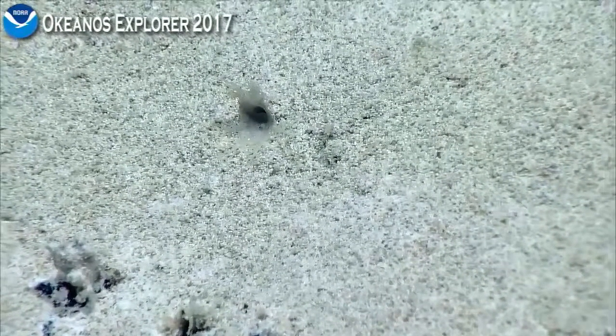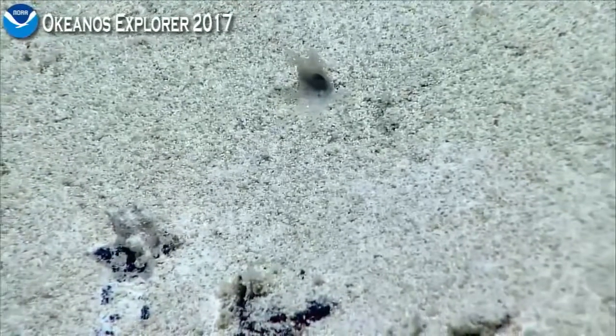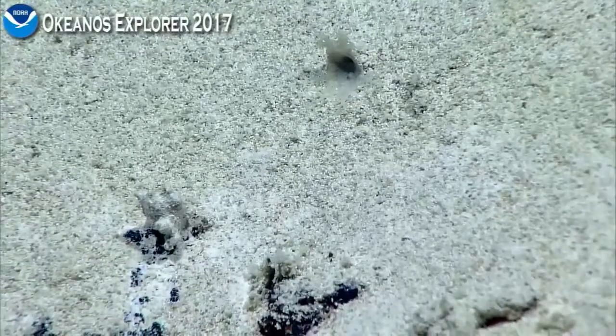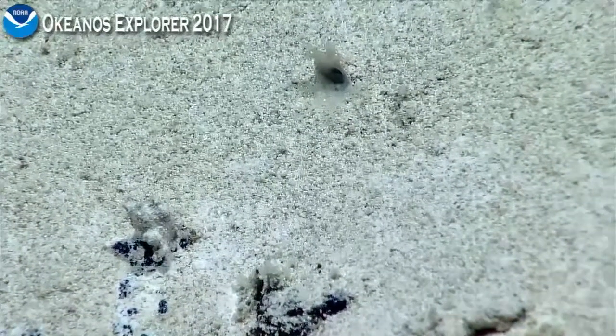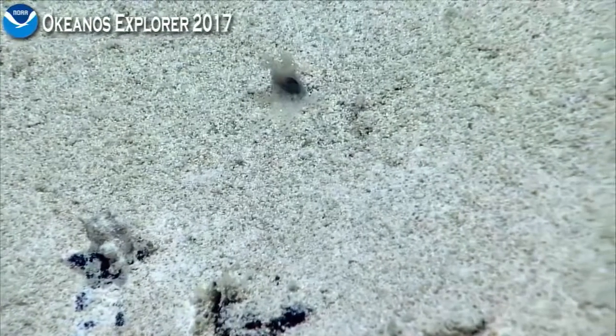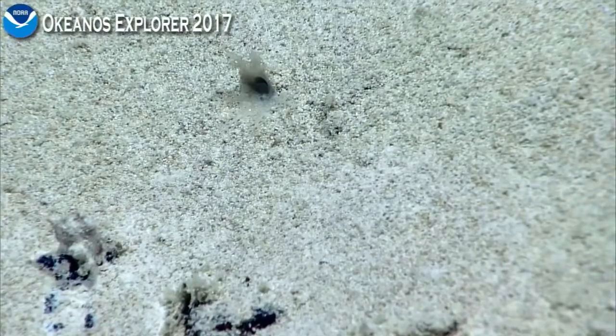So, Scott or anybody out there, has anyone seen something like this? Let me check the chat room here. Yeah, it's curious, isn't it? I'm wondering if it's some kind of mollusk, and that's a very elaborate mantle edge. Sure has a big opening there. Yeah, it sure does.